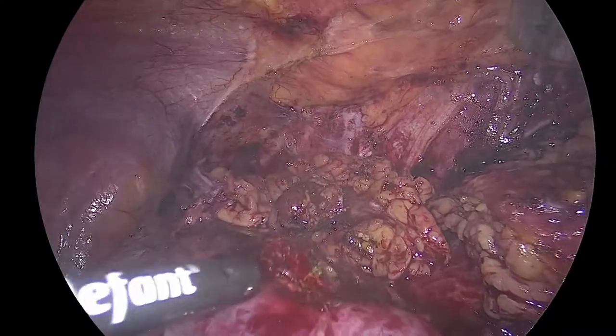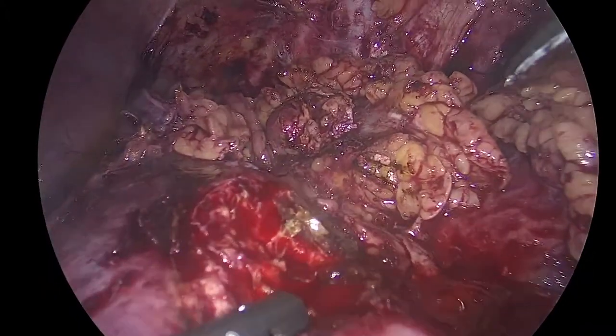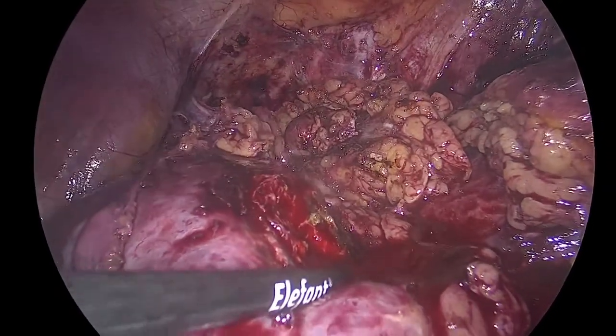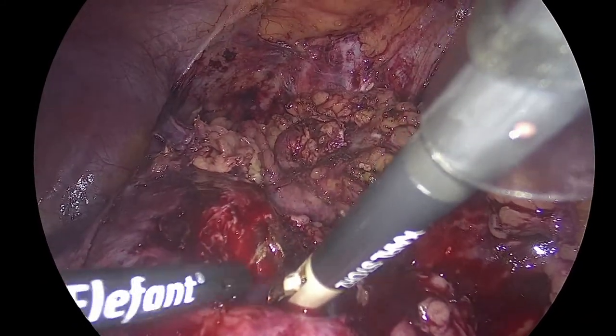Could you show the tumor? Yeah. Tumor borders? The tumor border, that's what we're debating here because first of all, give me the bipolar so I can stop this bleeding from here. If we need to go deeper here, we'll probably have to clamp, huh? Because otherwise it will start bleeding. It will not be enucleation anymore.